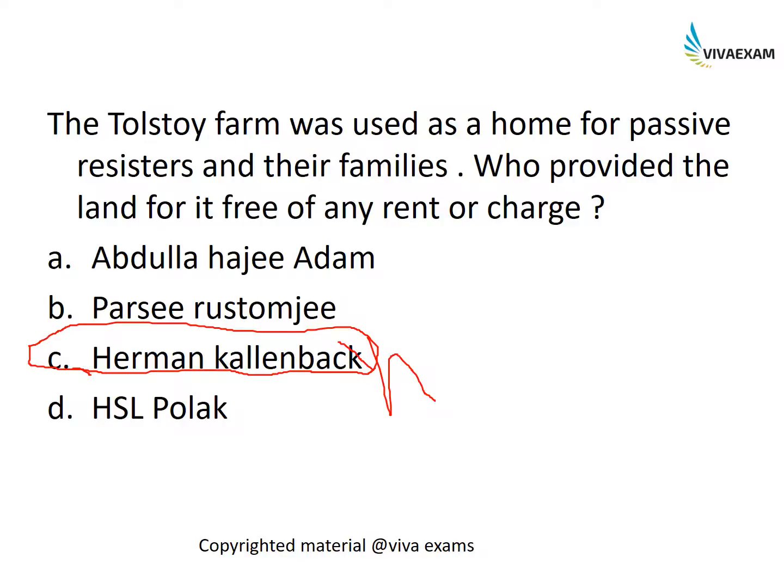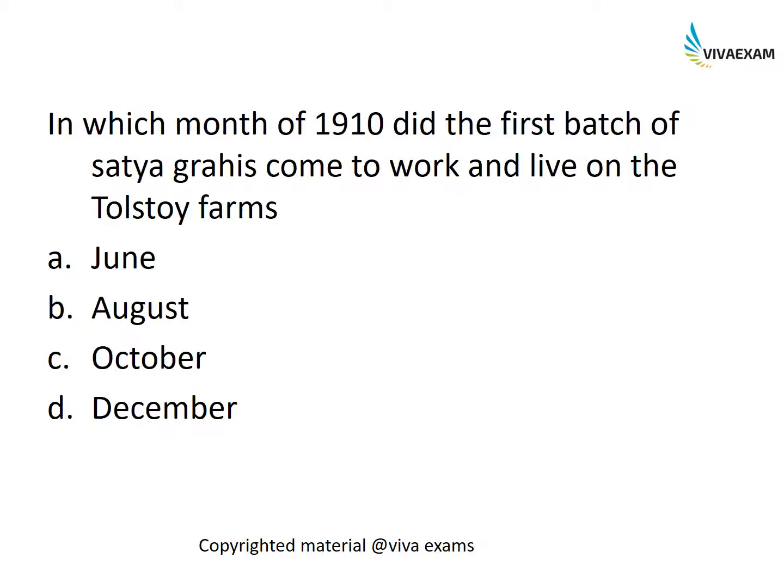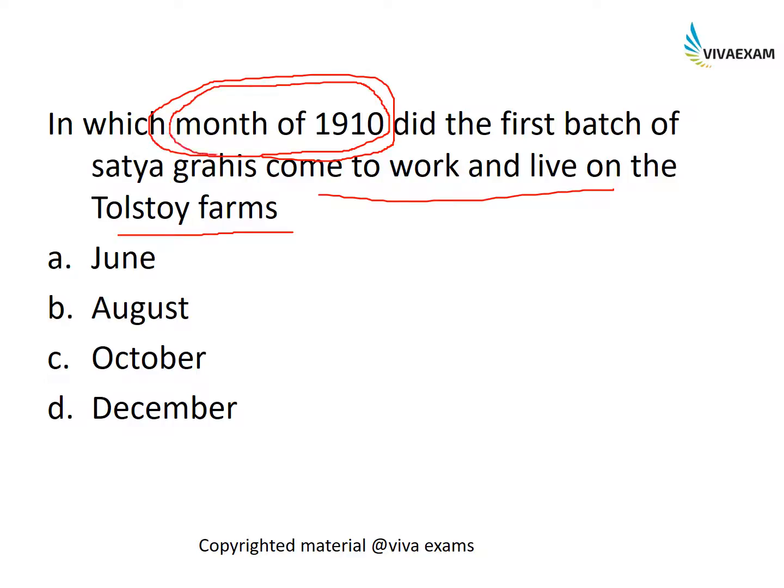to everyone. Moving on. In which month of 1910 did the first batch of Satyagrahis come and work to live at Tolstoy Farm? Now they are asking in which month of 1910. Now these are questions which if you do not know the answer, you do not know the answer to them. So it's no use even trying. If you have not got the slightest idea, I mean, if you even know 1910, it is good enough. So anyways, this was in June when these guys came.